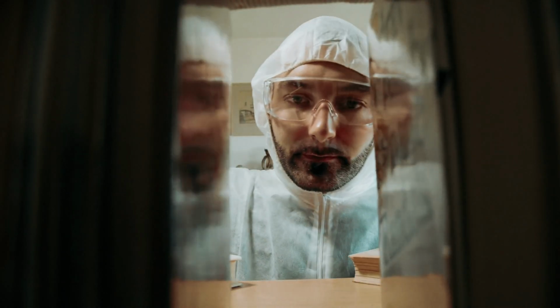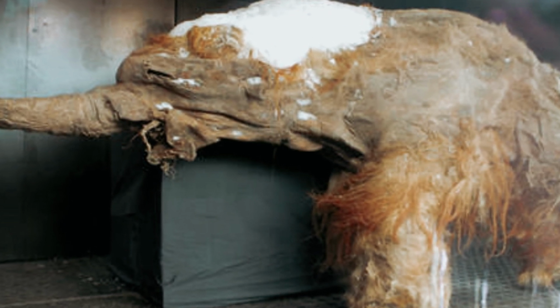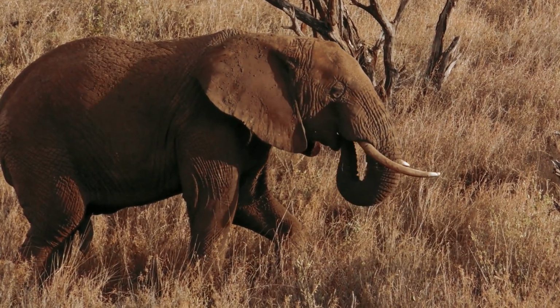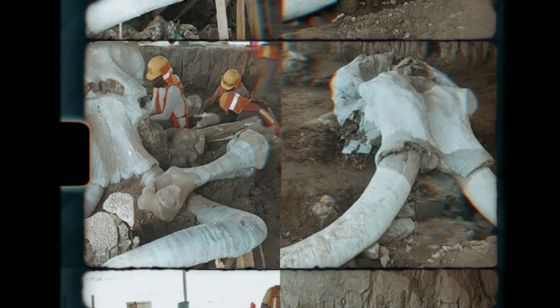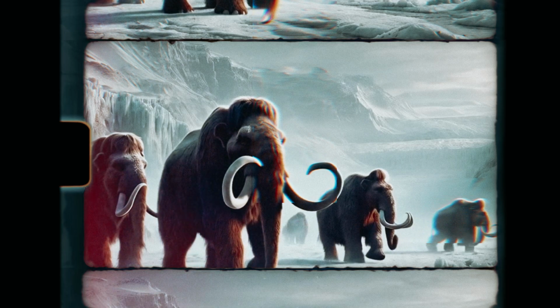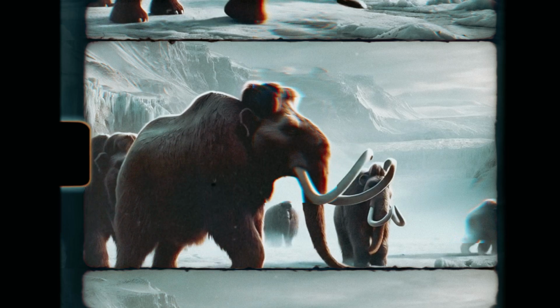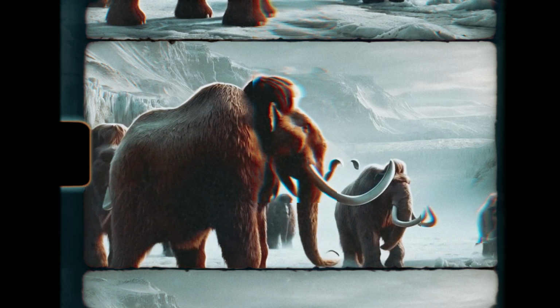Unlike what many may think, scientists are diligently working on genetic editing techniques to modify Asian elephants, close relatives of mammoths, and introduce genes that provided mammoths with cold-adapted traits, such as dense fur and a thick layer of subcutaneous fat. The goal is to create a mammoth-elephant hybrid capable of surviving in Siberian tundras, which is arguably the closest to de-extinction we are today.